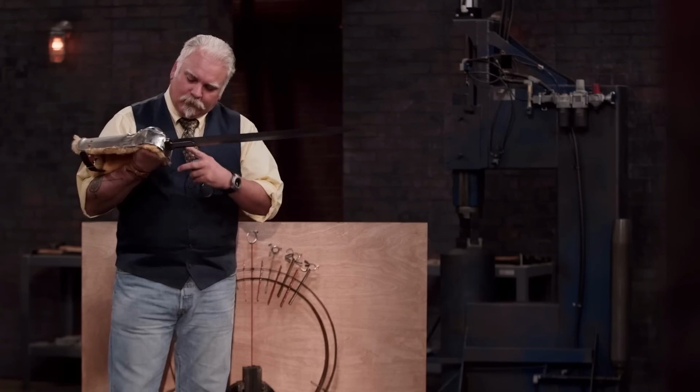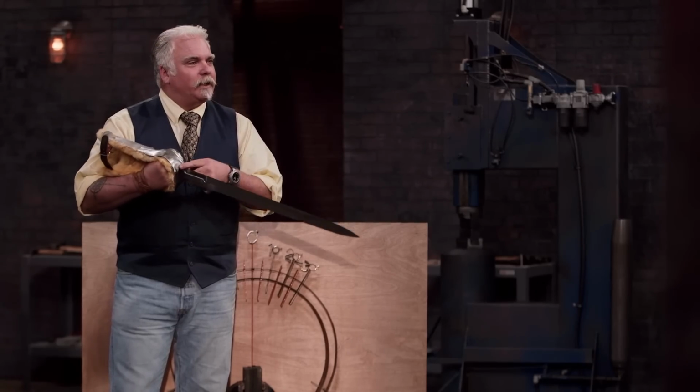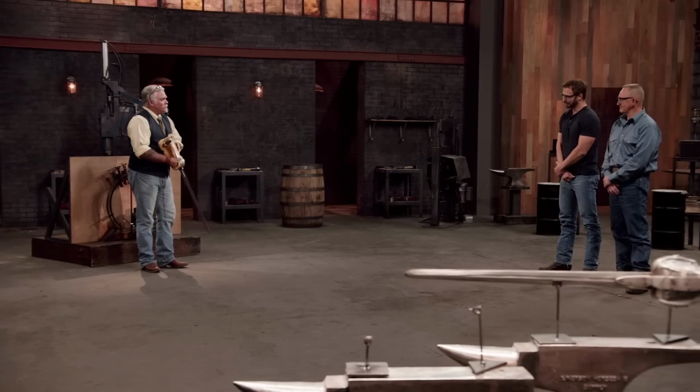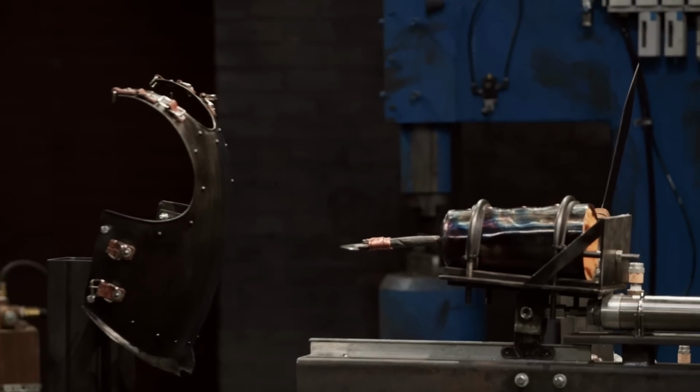All right, Travis. You know, everything's still right and tight up here. Your connection to the gauntlet's very solid. Good job. Thank you. Now, the scissor was used in gladiatorial combat for both attack and defense.